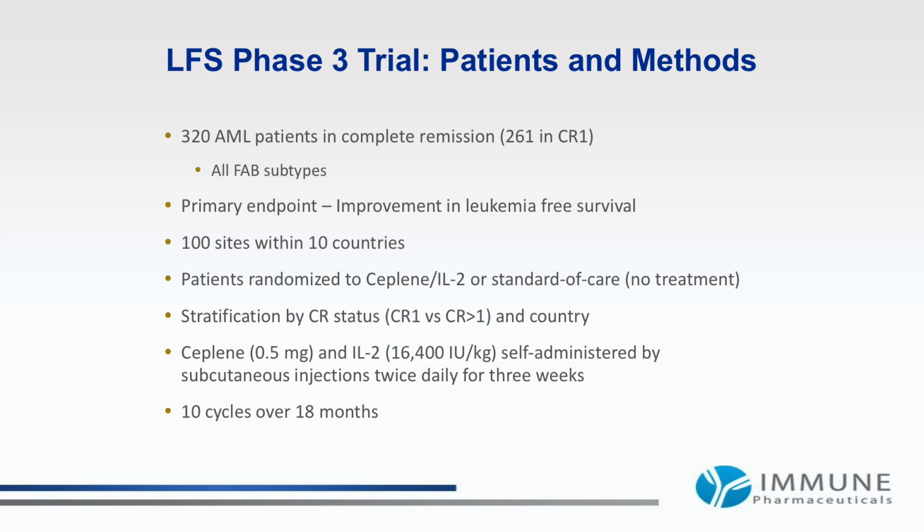Of the 320 AML patients in complete remission, 261 were in the first complete remission. It did include all FAB subtypes, as less was known about the biology of the drug at that time. The primary endpoint was improvement in leukemia-free survival. It was a multinational trial, evenly randomized between either the drug treatment or no further therapy, and was stratified by CR status, mainly first versus later CRs, and by country.